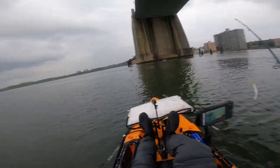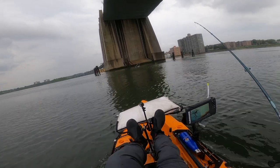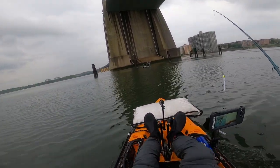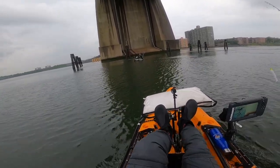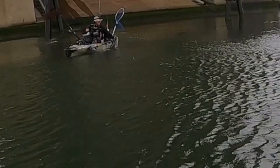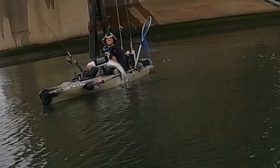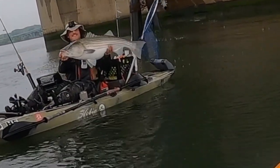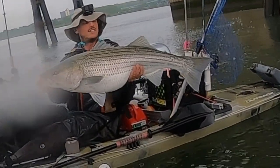Check it out. How big? Hold on, let's see. On a bunker? Whatever. Let's get a look at this cow. David's got a monster. 44-incher. Oh, wow. Damn, son. Yeah. Heck yeah. Damn, look at the gut on that. It's so fat.